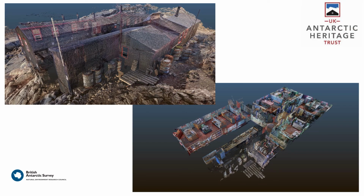We have also been working very closely with the British Antarctic Survey Mapping and Geographic Information Centre, who have been conducting some photogrammetry surveys of the bases, using traditional photogrammetry as well as terrestrial laser scanning. By doing so, we're able to create these 3D computer models of the bases, which we can then use with our consultants who are not able to visit Antarctica, as well as engaging with the public. They also enable us to improve the interpretation of the buildings.